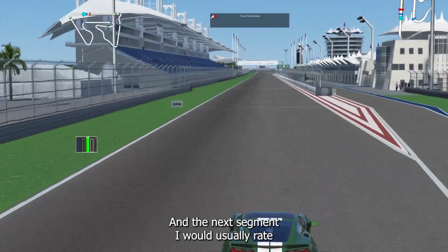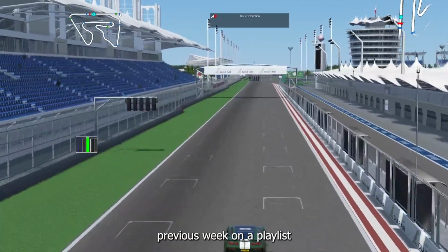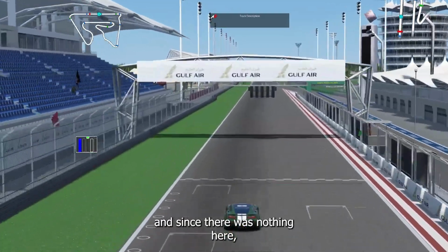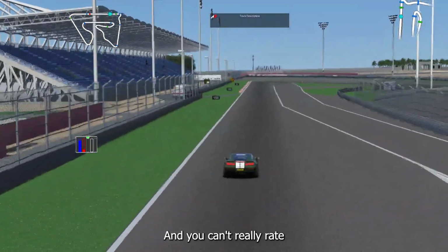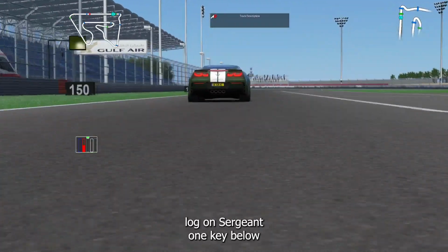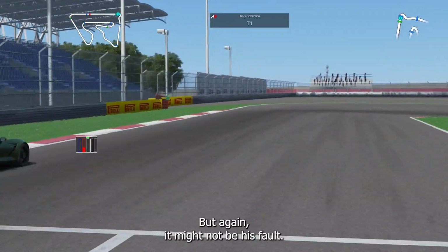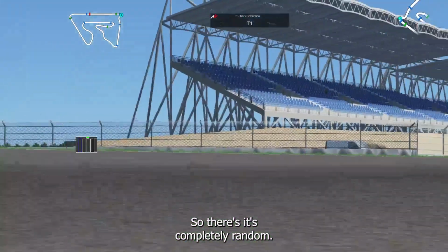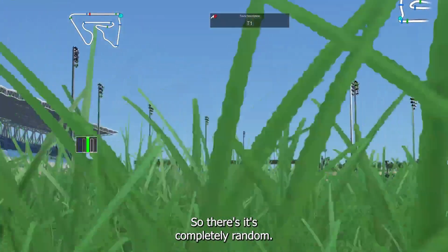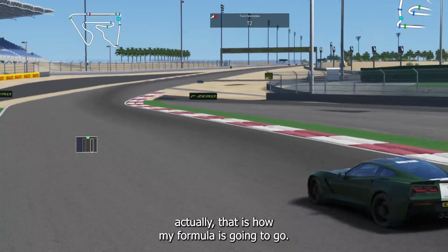And the next segment, I would usually rate the drivers' performance based on their previous week on a tier list. And since there was no Grand Prix in the last week, and you can't really rate people based on testing unless you put Logan Sargeant one tier below for spinning. But again, it might not be his fault. The car might have been faulty, it might have been undrivable. So it's completely random. I cannot rate them based on testing. And then that would be it actually. That is how my format is gonna go.